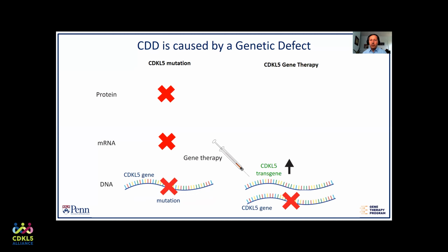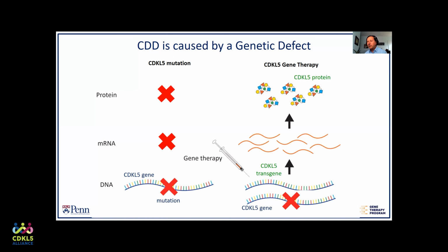CDKL5 gene therapy now introduces a separate CDKL5 gene, also called a transgene, into the cells. This CDKL5 gene coexists with the already present but mutated CDKL5 gene. So gene therapy is not changing the primary genetic code, it's not changing anything on the chromosomes, it simply puts there an additional gene to overcome the deficiency. This CDKL5 transgene now is expressed as mRNA and finally as protein, with the CDKL5 transgene protein being indistinguishable from the natural CDKL5 protein you would find in wild-type brains.